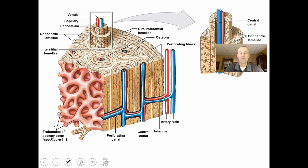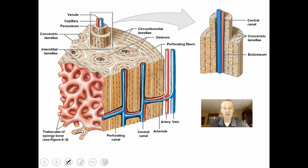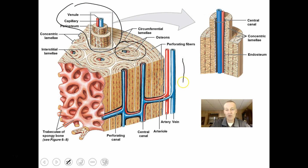All right, now here's the picture you really need to be familiar with. And in lab, we'll have an opportunity to look at a model of this. You'll look at this under the microscope, and of course, you'll have several drawings that you'll be making of that. So let's go ahead and look at the repeating unit. Here's the repeating unit right here. This is an osteon. They're circular repeating units that are parallel with the long axis of the bone. They are a cylindrical unit.